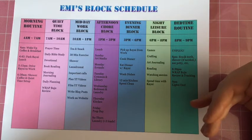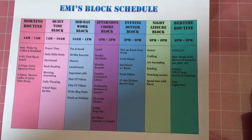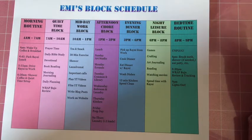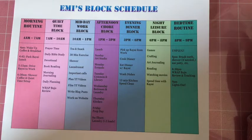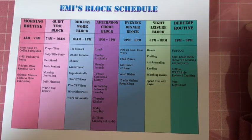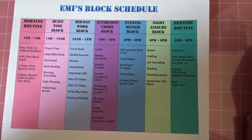I do like 30 minutes in the bathroom if I need to brush my teeth or shower. If I didn't get to shower during the daytime, I use the bathroom, etc. And then about 8:30-ish, I'm going to get into my bullet journal and I review my day and I check off everything on my habit trackers. And then at 9 p.m. is my lights out. So this is my block schedule.